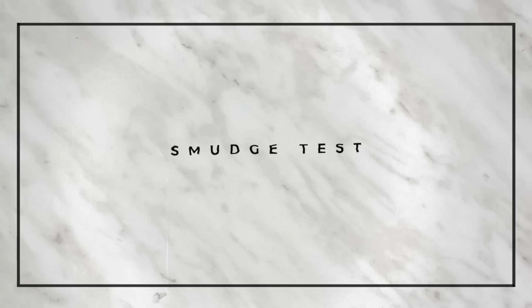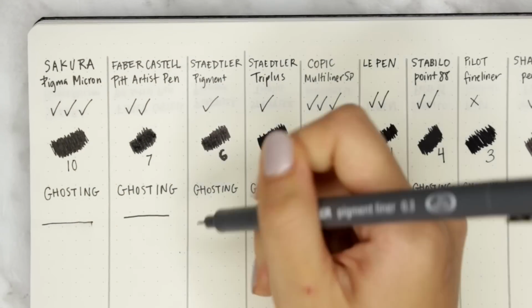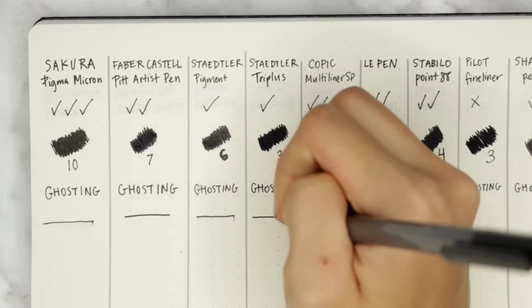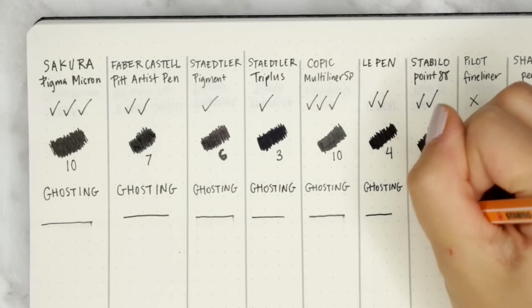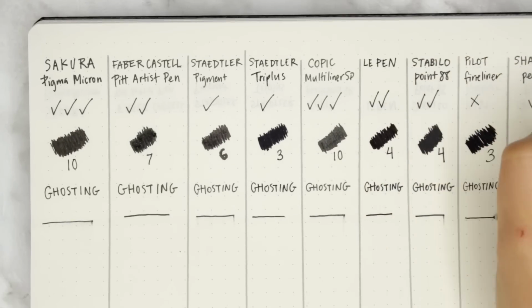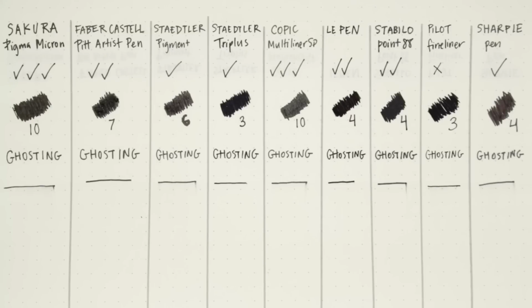But anyways, on to the final physical test for these fineliners, and that is the smudge test. This is kind of a three-parter. The first thing that I did was draw a straight line with these pens, and then immediately after I kind of rubbed my finger over it. This kind of thing happens a lot, especially if you're left-handed and the bottom of your hand goes over your writing a lot, so I thought I would test that out.